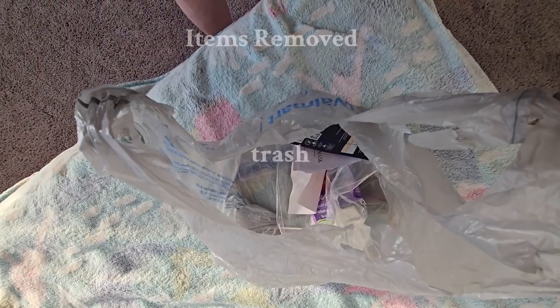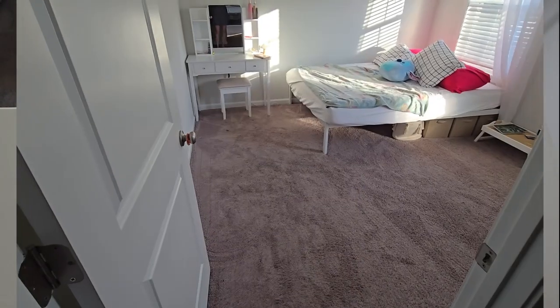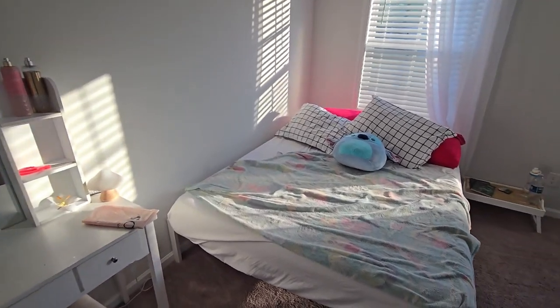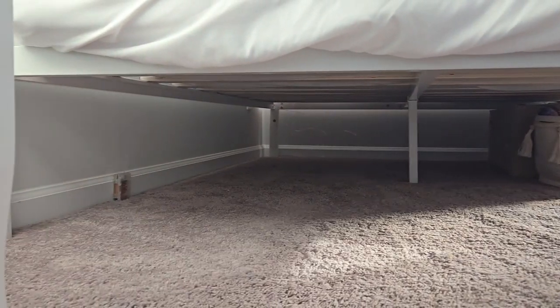In the end, I only decluttered some trash and a couple of items that didn't belong in her room at all. And there we have it, a tidier, more organized room without making any drastic changes. It's still very much her space, but now it's just a bit more manageable.